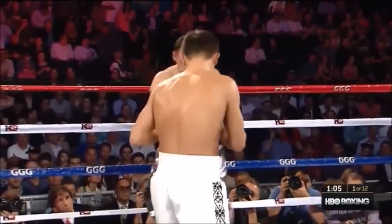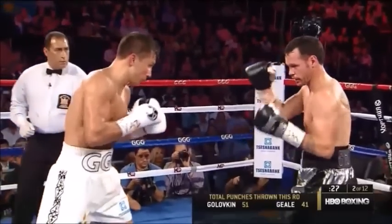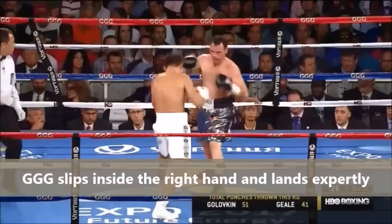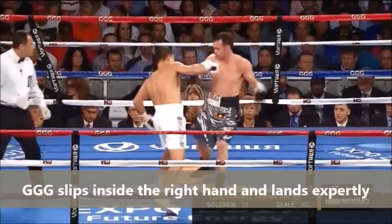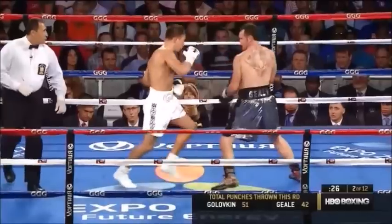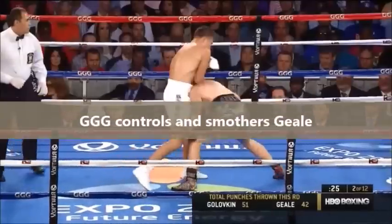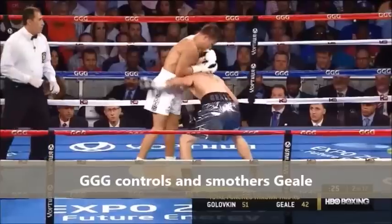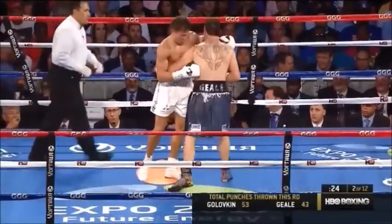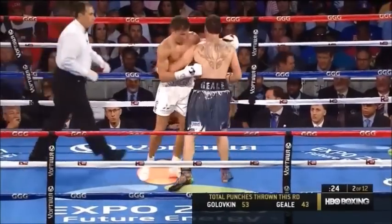Here's another example. This is an example of Golovkin countering Daniel Geale with the same punches, right? So you see Geale attempt to shoot a right cross. Golovkin slips to the inside of the right cross, catches Daniel Geale with his right cross, and then Geale attempts a left hook. And of course, Golovkin also counters that left hook with a left hook of his own. Then he ties up and smothers Daniel Geale's offense. Beautiful offense from Golovkin, showing you his counterpunching ability. Good left hook by Golovkin.